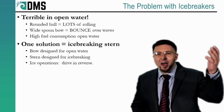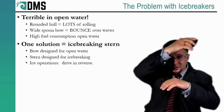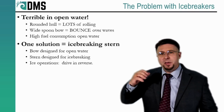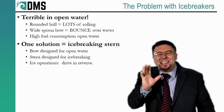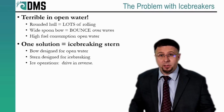We want a wide, flat bow to crush the ice. But flat bows don't cut through waves. They bounce over waves. Not a pleasant ride. There are even stories where the big, strong icebreaker had to take shelter from a little tiny summer storm because the motions were too severe. People were falling off of their feet and hitting their head.